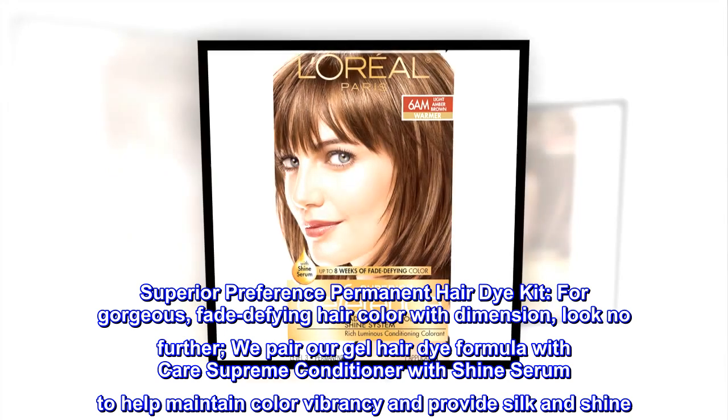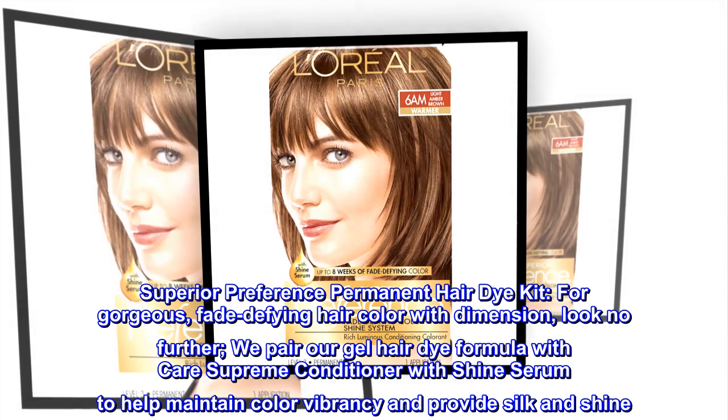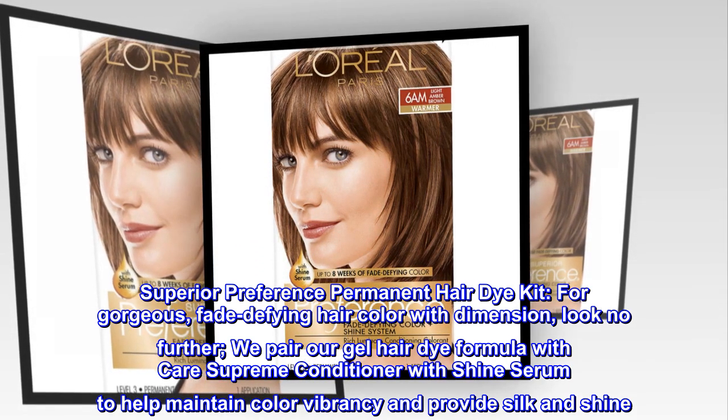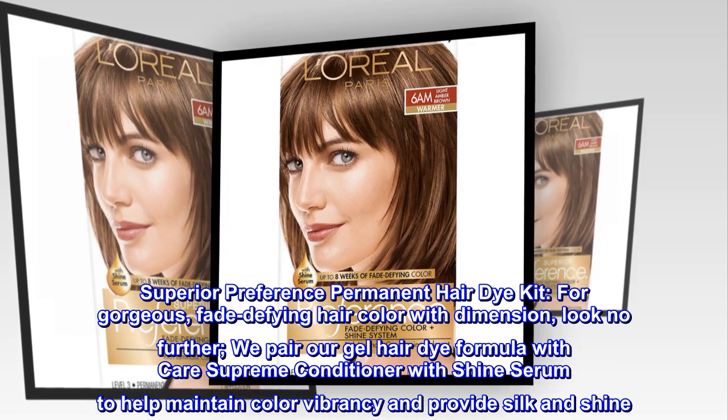Superior Preference Permanent Hair Dye Kit. For gorgeous, fade-defying hair color with dimension, look no further. We pair our gel hair dye formula with Care Supreme Conditioner with Shine Serum to help maintain color vibrancy and provide silk and shine.